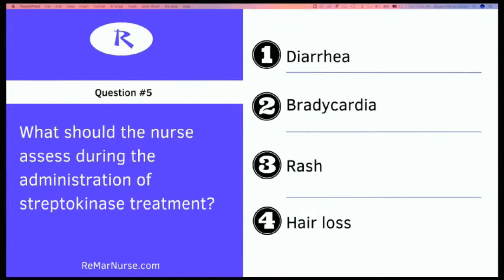All right, guys, here's question number 5. What should the nurse assess during the administration of streptokinase treatment? Is it number 1, diarrhea, 2, bradycardia, 3, rash, or 4, hair loss? What do you guys say? Diarrhea, bradycardia, rash, or hair loss.